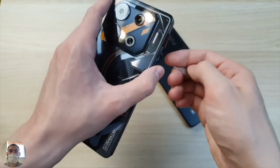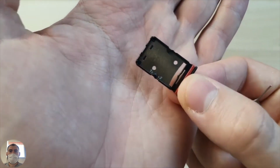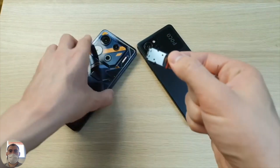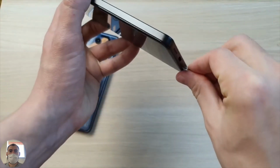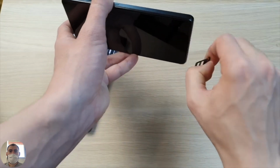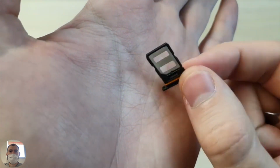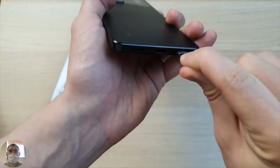In short, the Infinix has the ability to install two SIM cards and simultaneously a micro SD flash drive. That is, it has a double-sided SIM tray, and this is probably the best solution so far. The Poco also has the opportunity to put in two SIM cards, but it doesn't have the possibility to install a flash drive. It doesn't read it, which is of course a minus.